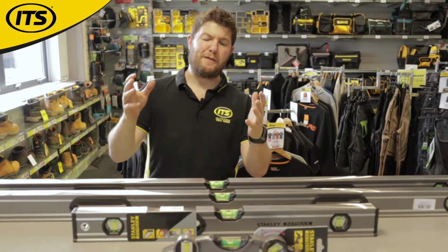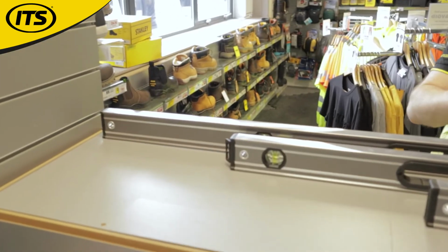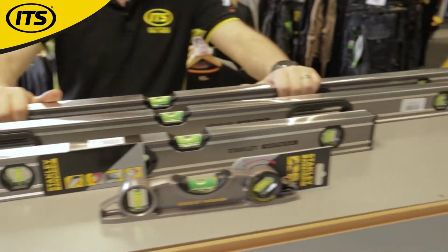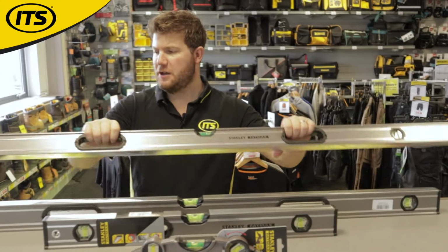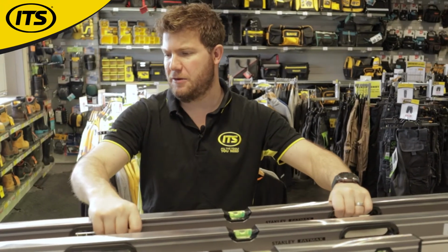So check this out, this is one of my favourite deals in the ITS September sale. We've got the 4-piece Stanley XL level pack. So if you haven't come across the Stanley FatMax XL levels before, you've been missing out. They're some of the most popular and heavy duty levels available in the UK.